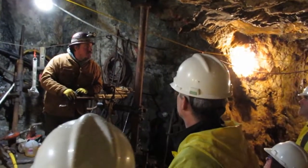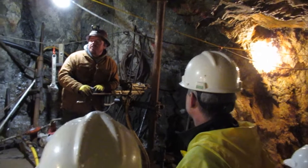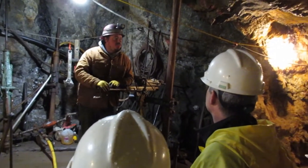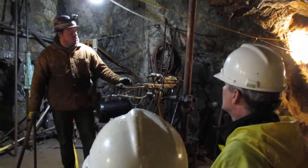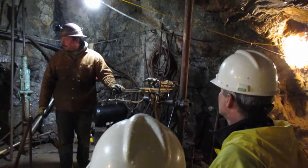Now, if we're actually mining, this drill would take two miners to operate. It will drill an inch and a half diameter hole 6 feet deep in 20 minutes. Double jacking was a 2 foot deep hole in 2 hours. So these really start changing the mining industry.